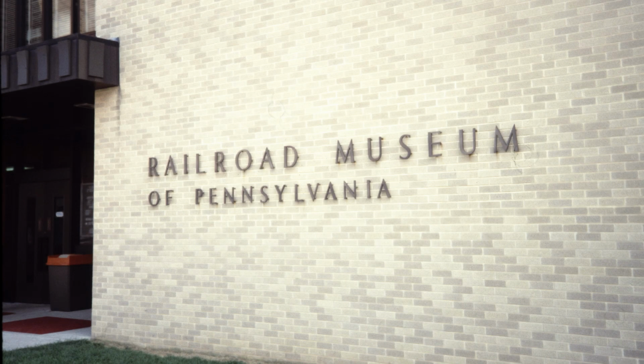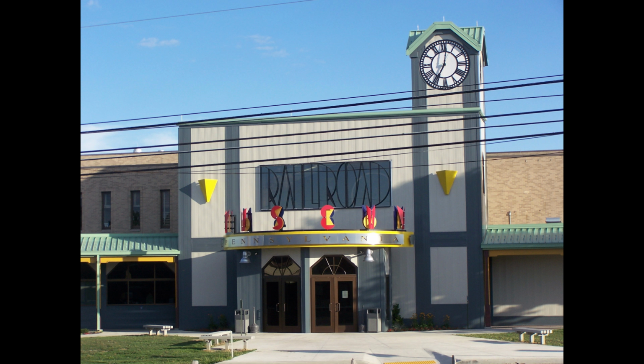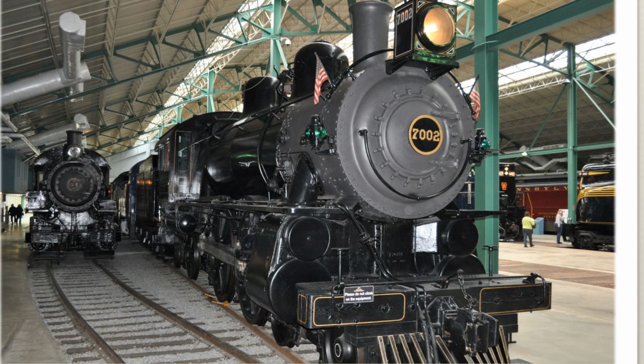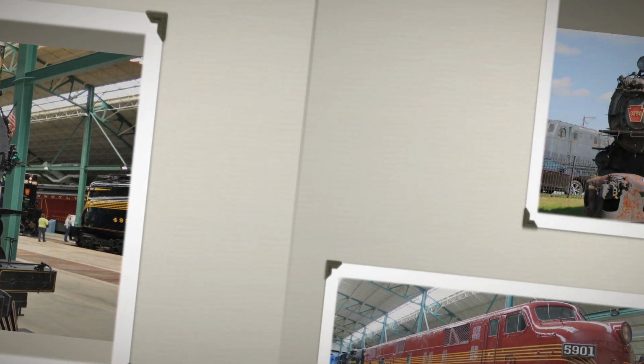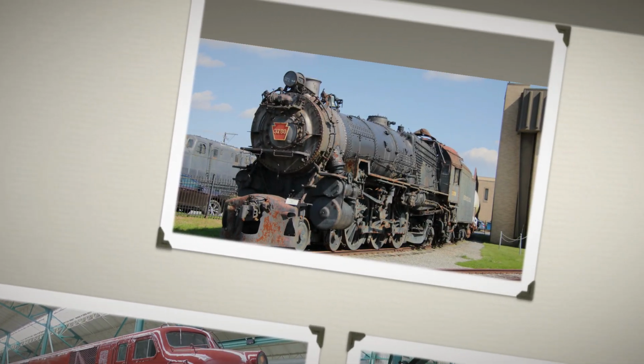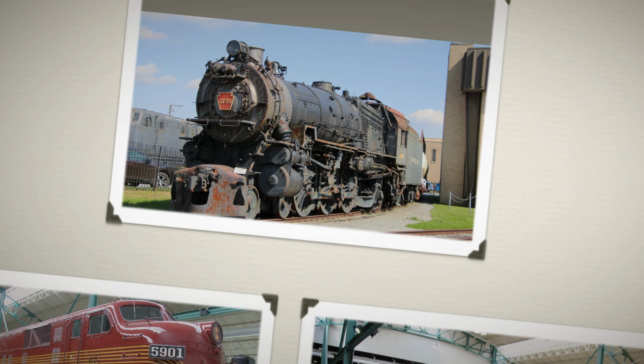This is the Railroad Museum of Pennsylvania in Strasburg. It's located directly across the street from the Strasburg Railroad. I'm going to share pictures I took during several trips there over the past several decades. I'll share some tidbits of information gleaned from Wikipedia and the museum's website.